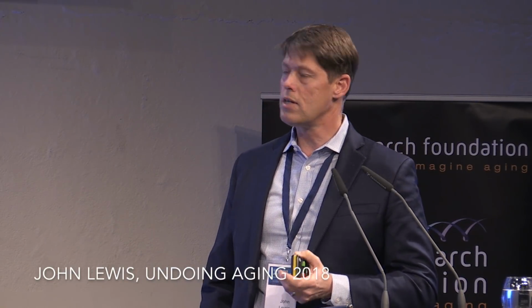Obviously, many senescence-related phenotypes are tissue-specific, and the ability to target these drugs to specific tissues would also be a strength. So what I'm going to tell you about today is Oisin's technology that we developed. It's called the Sensolitic Platform. It's a lipid nanoparticle platform that contains a non-integrating DNA plasmid.